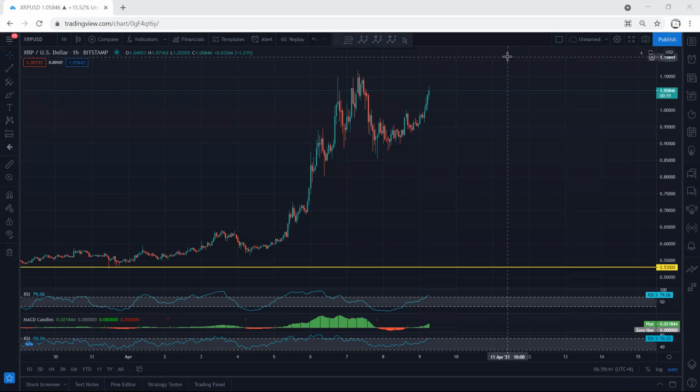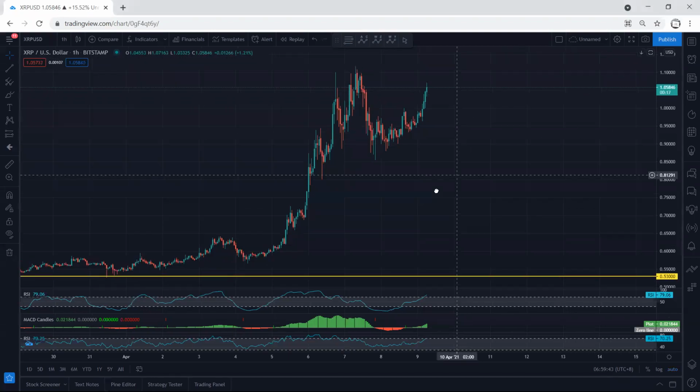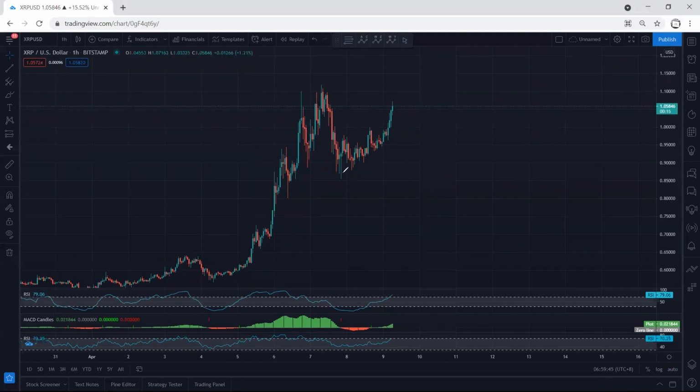XRP, we start with 1 hour chart. If you refer to our analysis in my last video, since the price was within this move, exactly here we mentioned we are looking for the reversal, we're looking for buy, and even we had the internal flat. Anyway, if anyone got any trade within this move, this is what we have been looking for. Now at least they start to manage.